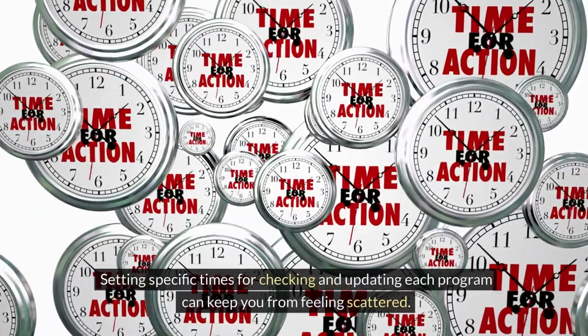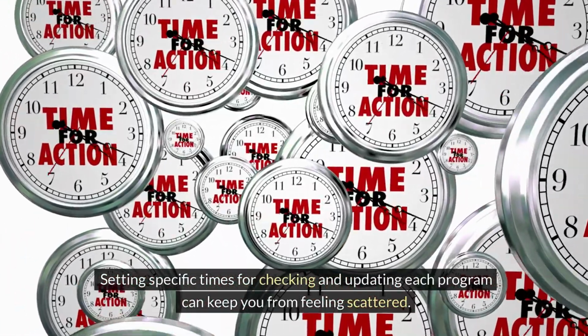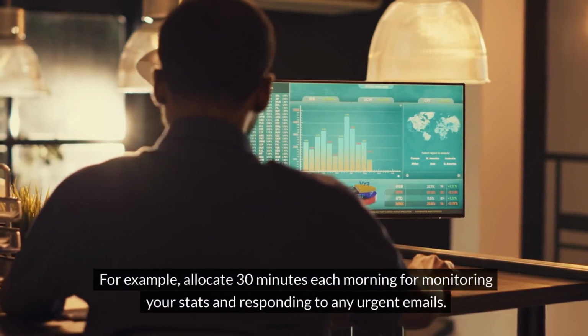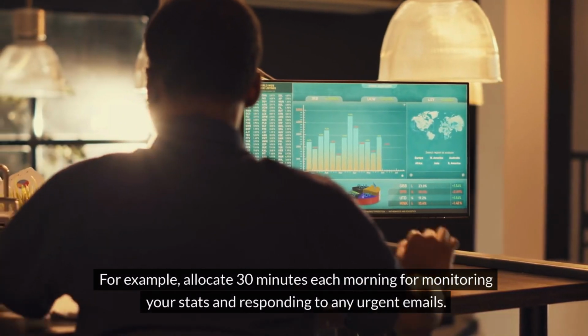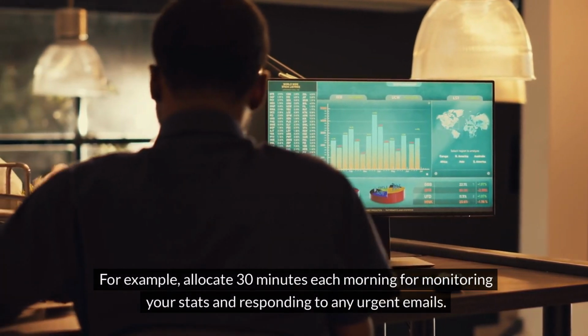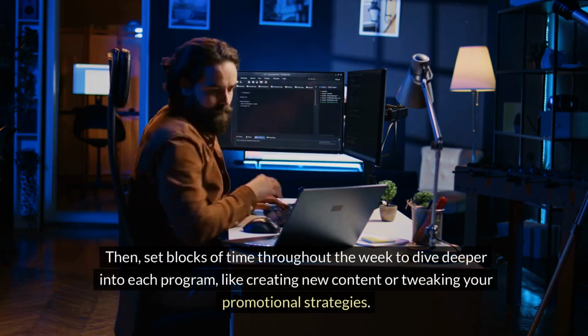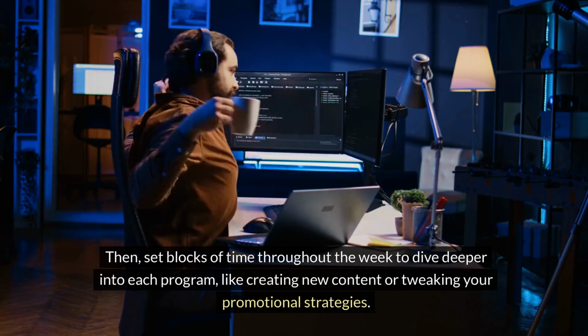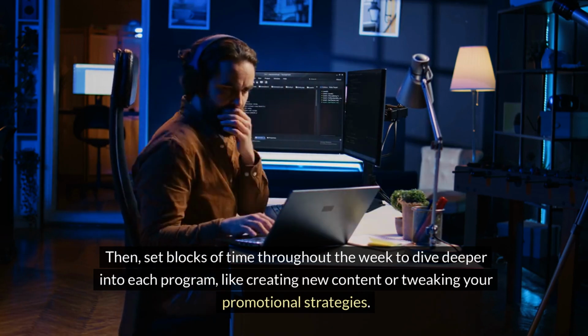Setting specific times for checking and updating each program can keep you from feeling scattered. For example, allocate 30 minutes each morning for monitoring your stats and responding to any urgent emails. Then, set blocks of time throughout the week to dive deeper into each program, like creating new content or tweaking your promotional strategies.